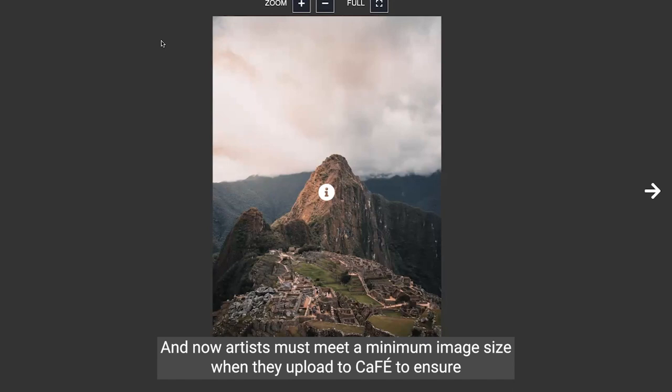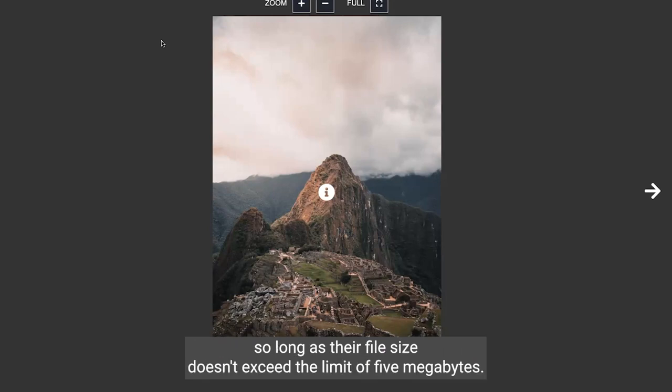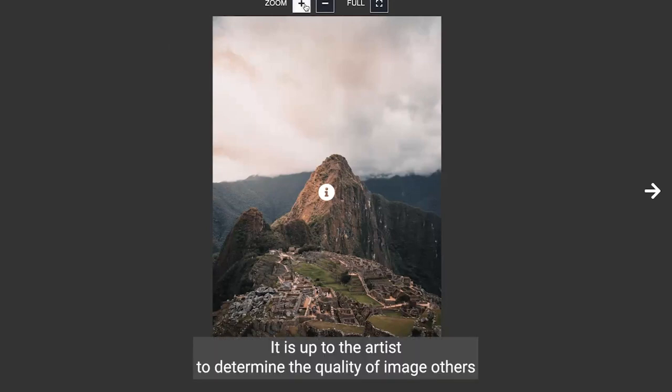Now, artists must meet a minimum image size when they upload to CaFÉ to ensure that it's large enough for jurors to view. Artists are also encouraged to submit an image as large as possible, so long as their file size doesn't exceed the limit of 5 megabytes. But the image dimensions can be as large as needed to be able to show as much detail in the photo as they want. It is up to the artist to determine the quality of image that they're submitting.